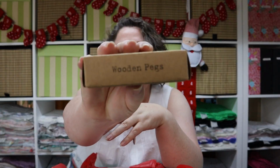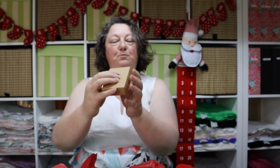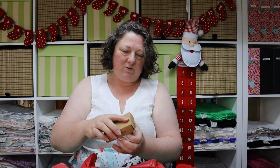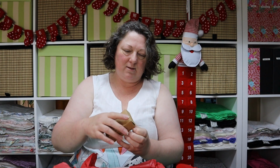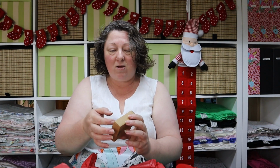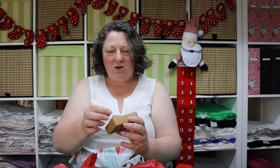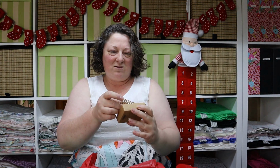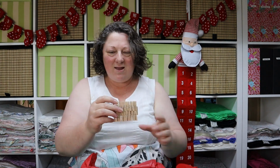Thank you very much. Okay, next up we have a little box of wooden pegs. Have I got that up the right? Oh, it's on the side. Some wooden pegs, box number 2 of wooden pegs. So let's have a look at these. I actually have a whole bunch of wooden pegs from my grandma. Oh wow! Oh, how cute are these? They're those tiny little pegs. Oh, they are so cool. Oh, I love those.